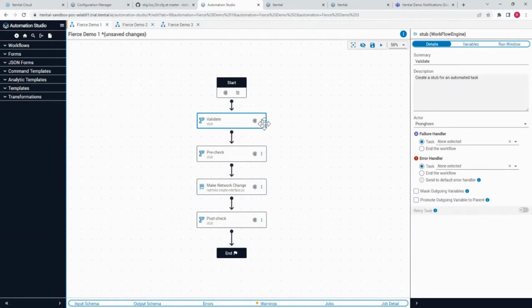Why? Because it gives you a preventative measure. So if I already have a network that's compliant, I want to help remove as much human error as possible. And so this step will ensure that we can preventatively remove human error as much as possible by validating a change before it's even made.